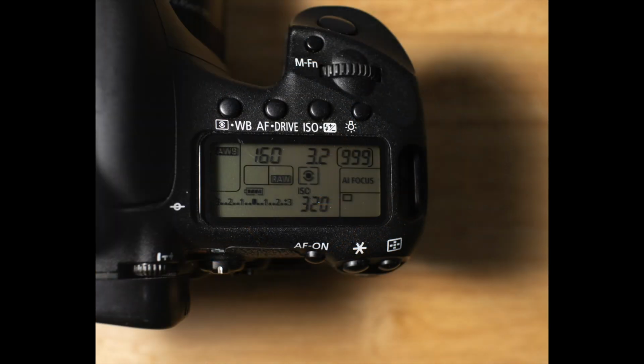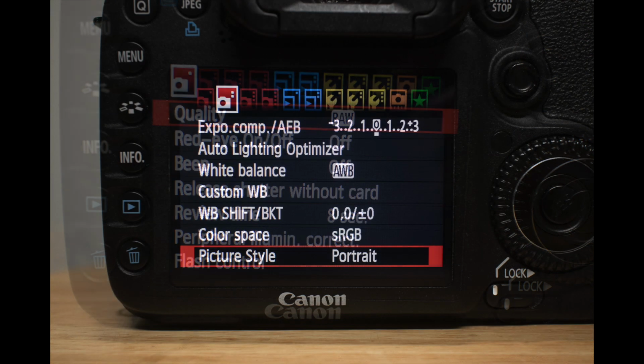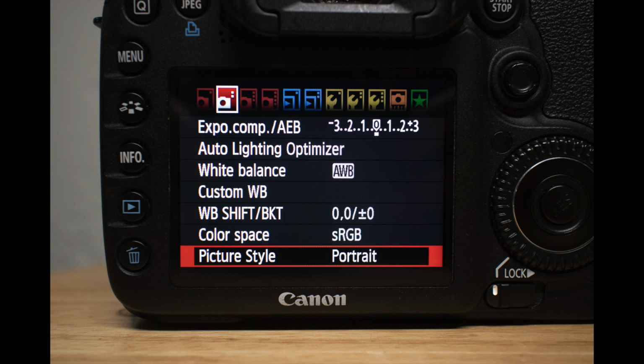Here's a few specs. It supports 18 megapixels. The ISO ranges from 100 to 6400 and is expandable to ISO 12,800. It has 19 autofocus points. It uses LPE6 batteries, the same as the 5D series. It has a titanium alloy body, making it almost indestructible. This is one tough camera that can take a really severe beating.